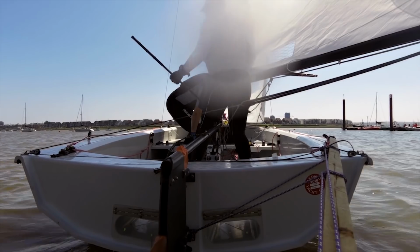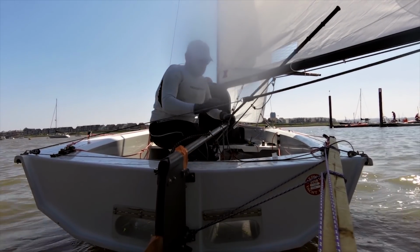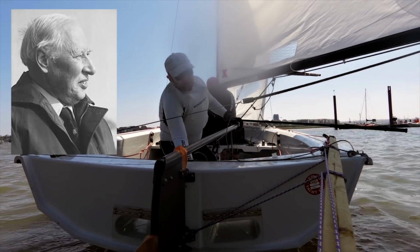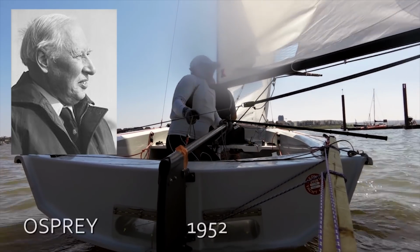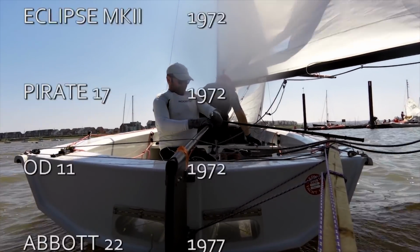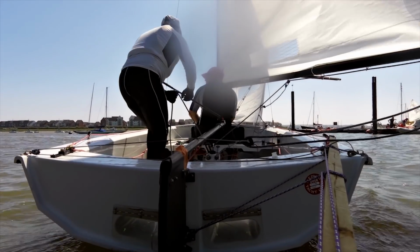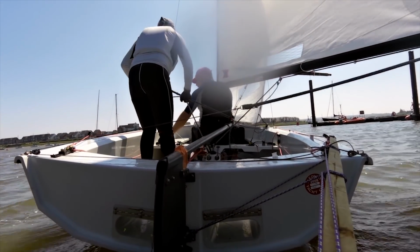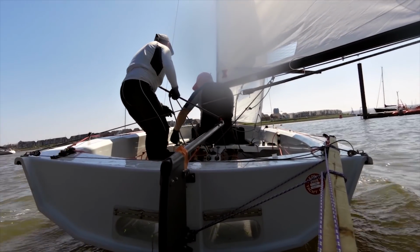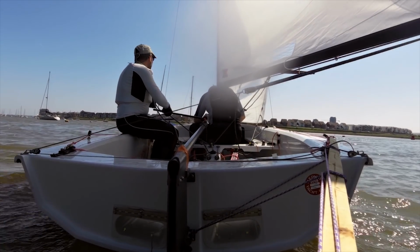So for those of you that don't know about the Wayfarer dinghy, it was designed over 60 years ago now by Ian Proctor, a famous British designer who designed loads of different boats. But even if you don't know his boats, certainly in our part of the world, you'd almost certainly know his masts, because in the 50s he's the one who proved that aluminium masts gave real benefits, and since then aluminium masts, most notably Proctor masts, have been fitted to so many different boats.